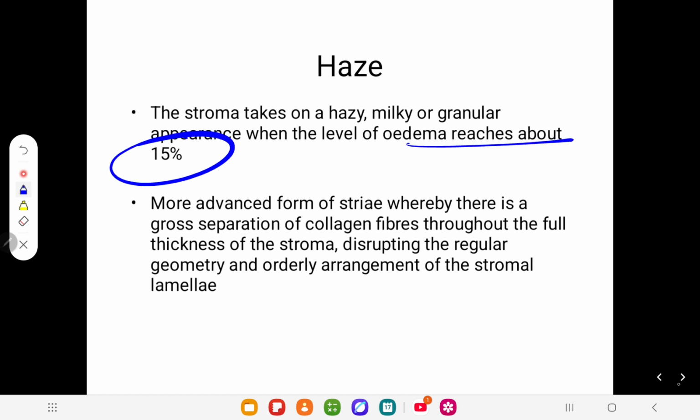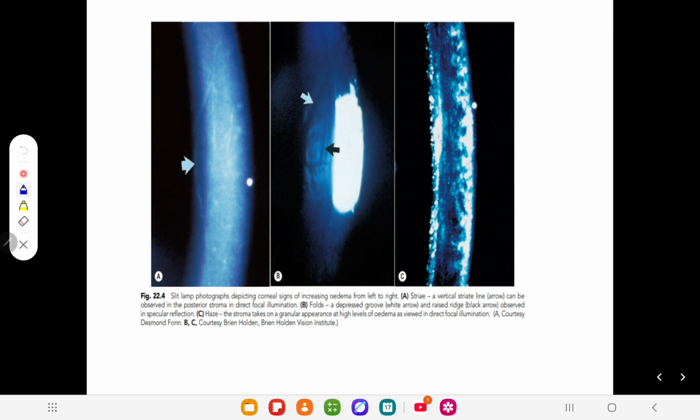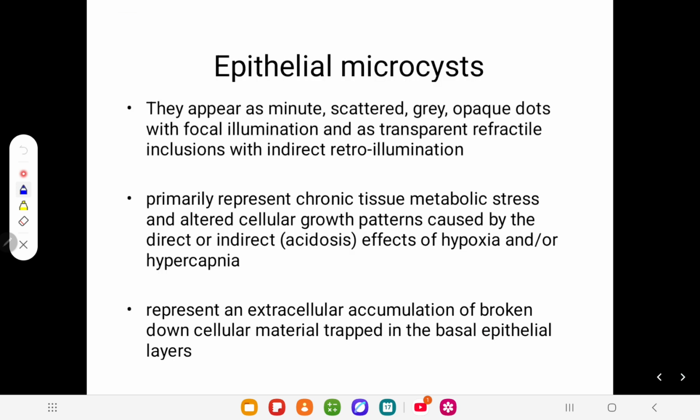Okay, so in C there is a haze. In B is a fold. Can you see that? In A, this is striae. So these are the things.